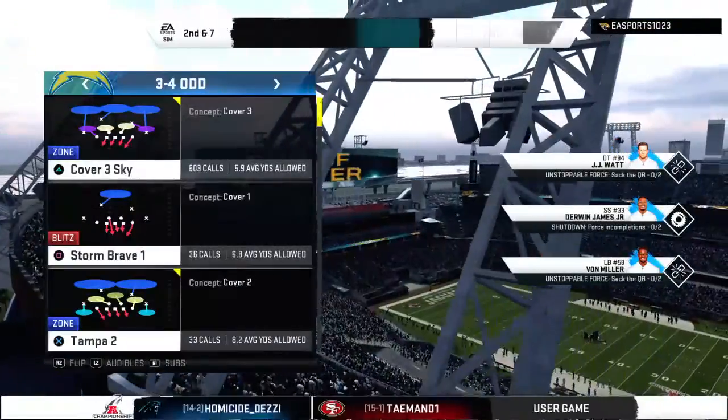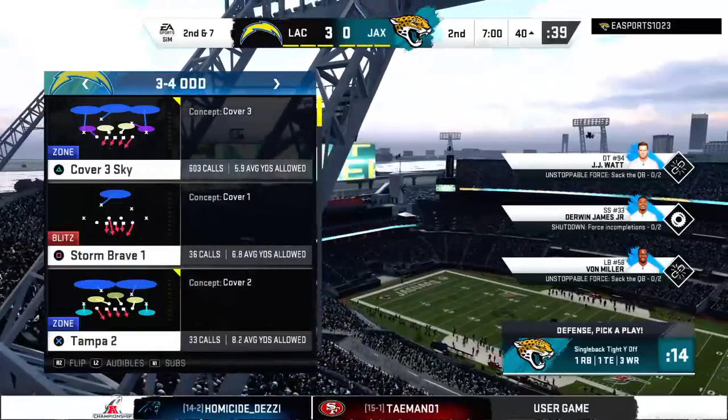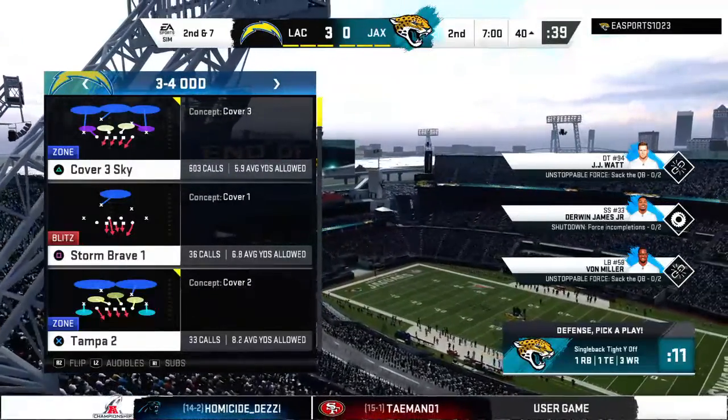3-0 after 1 on EA Sports. Chargers 3, Jaguars 0.